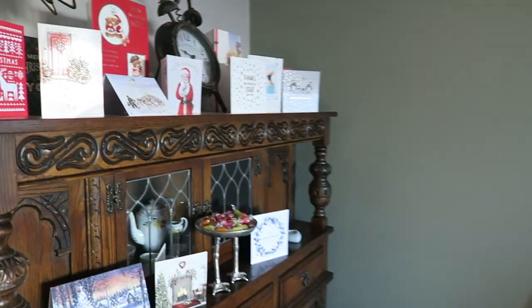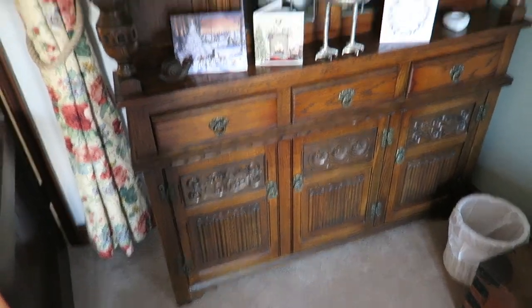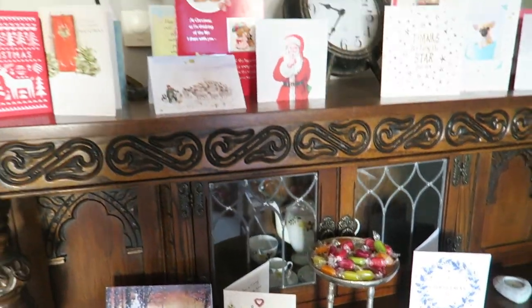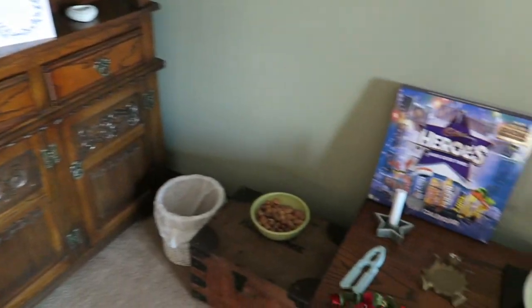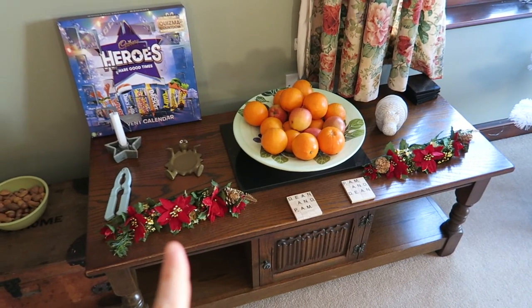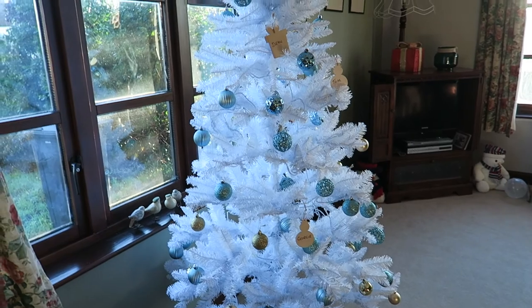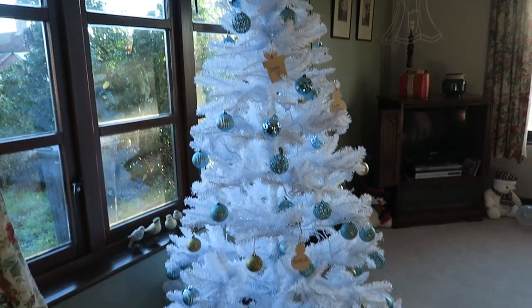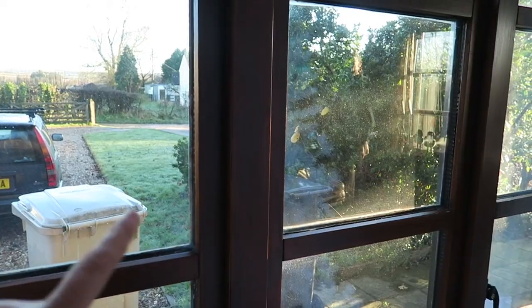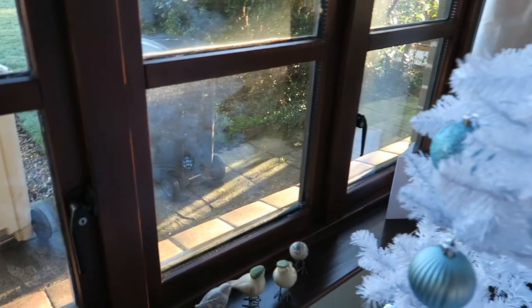Then we go over to here, which is what they had in their previous house, this cupboard. And some sweeties, gotta get those sweeties, and Christmas cards obviously, and then this table they also had in the previous house, a white Christmas tree. I think you could add a little bit of tinsel on that, it's a little bit bare, but whatever. Okay. This is a view from this side, so it's looking outside to where the front is, where we started at the beginning.